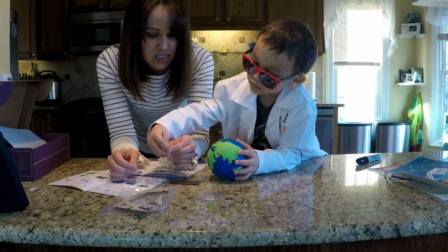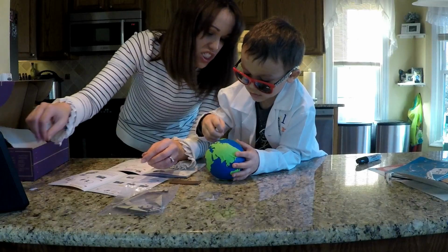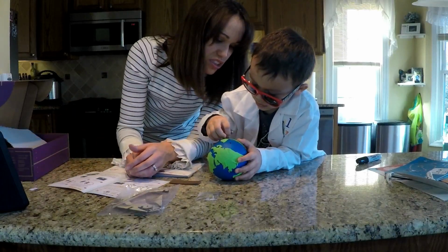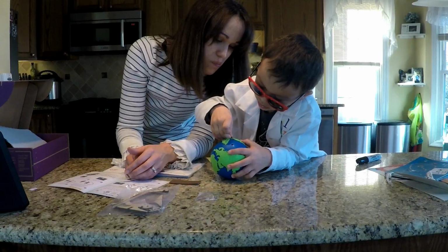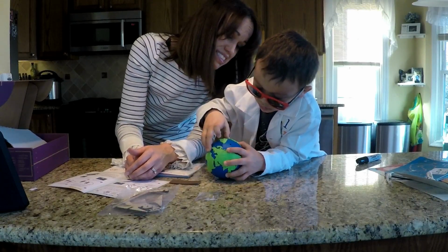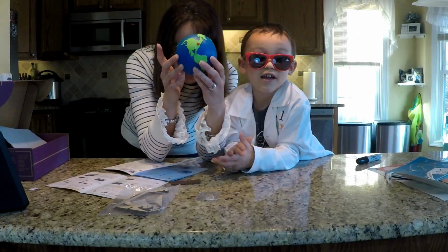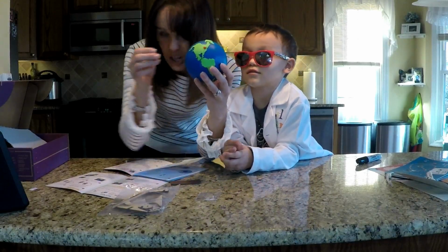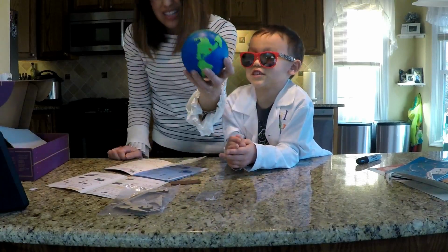Okay, tiny little sticker. Show me where approximately Virginia is. We are not super far up north. Okay, not bad. Not bad for this little map. I would say that's pretty close for Virginia. Hold it up closer there, if it's actually the right way.